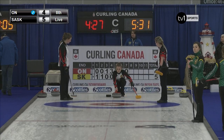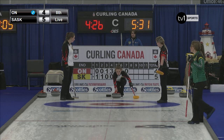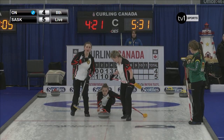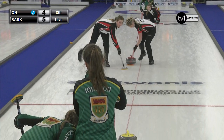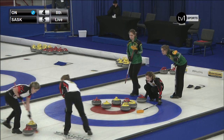We've got young Sarah Bailey, vice, throwing her second stone. She'll be throwing a bit of weight at this, I assume. I think so. She looks like she'd come firing out there. All about trusting. And of course, the intention was to get rid of the center.